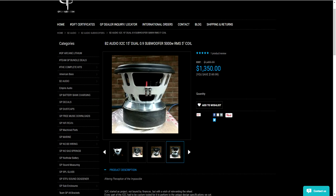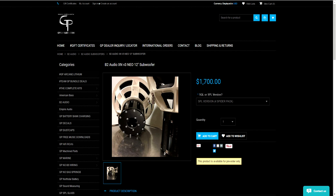And then we get into the B2 with the X2C. They have a 24-inch, if you're feeling like a larger subwoofer, at 5,000 watts RMS. And actually coming out in May is the Neo series. They have a deal, it shows, for two Neo series and an amp for a 15K setup. So I'm going to say 7,500 watts RMS each, which would be really nice for a Neo sub with how efficient Neo subs are getting.